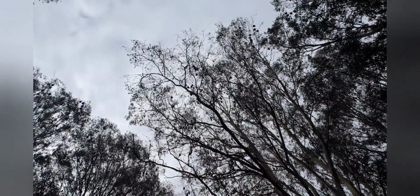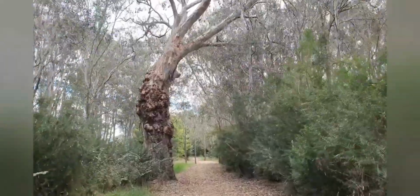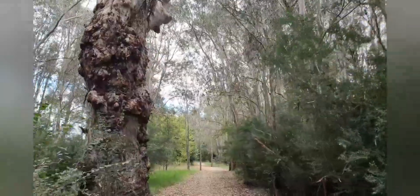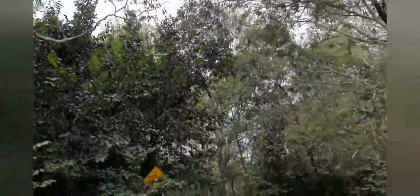Fruit bats, flying foxes, everywhere. I feel like such an idiot. I was trying to film above me while riding and I went straight off the track. Oh, look at them all. And a concealed sign. Oh.